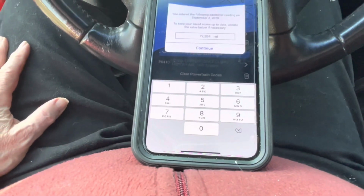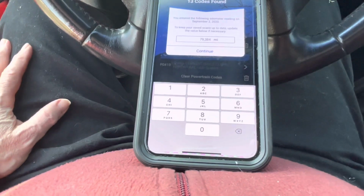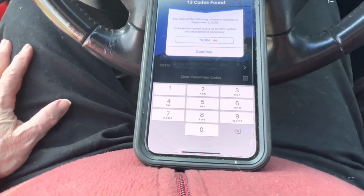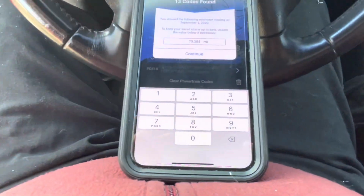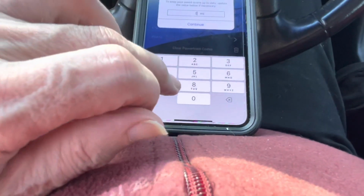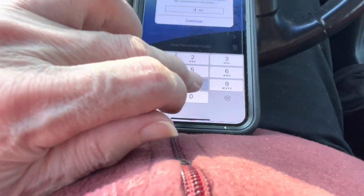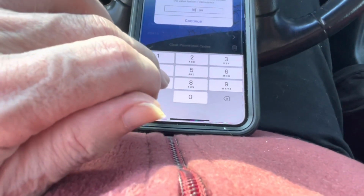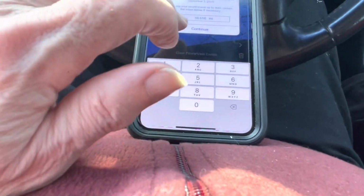13 codes found. I'm not gonna worry about updating the... yeah, I am. We got 88,650 miles. Let's go with that number.